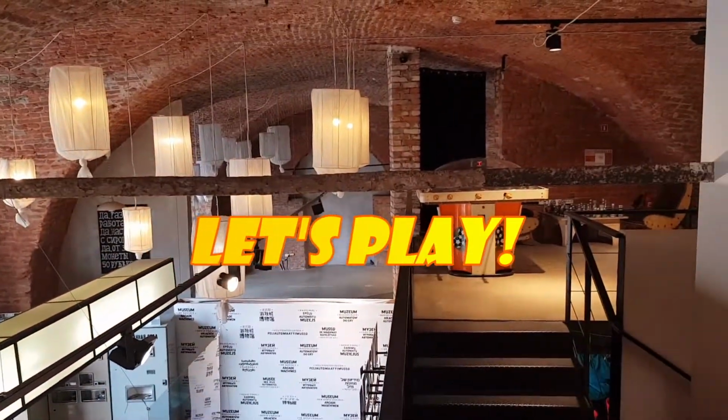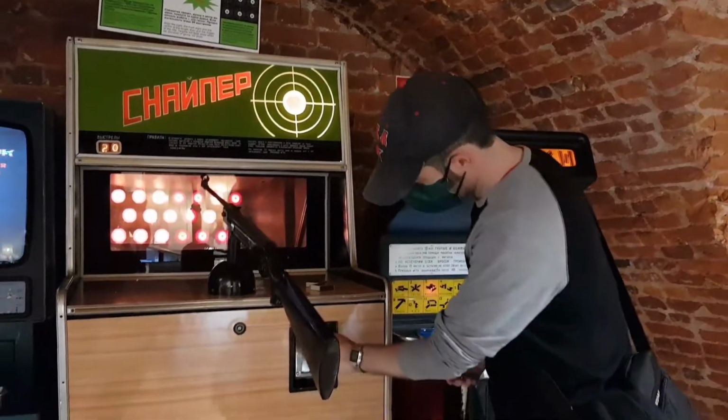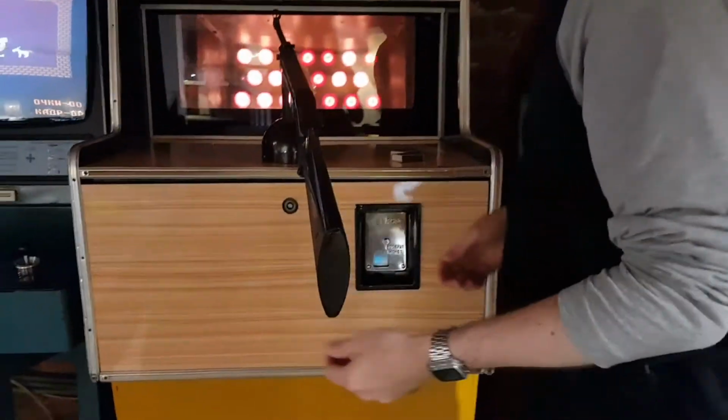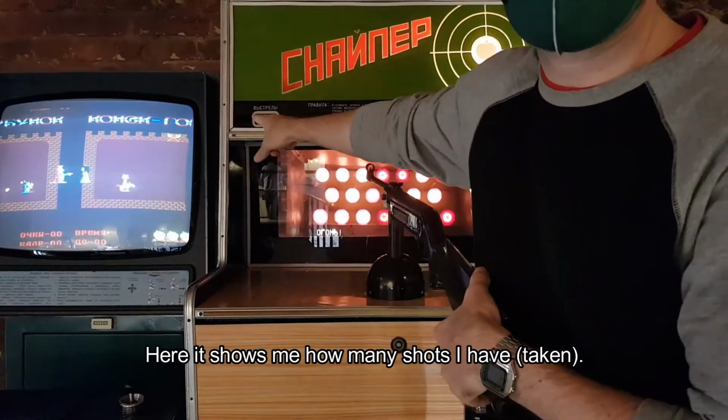Ready? Let's go! Up first, Sniper. This game ended up being my favorite. You get 20 shots at 20 targets. The game gives you a little jolt each time you shoot to help you feel like you're shooting an actual gun. Here's my first attempt. It shows me how many shots I have.